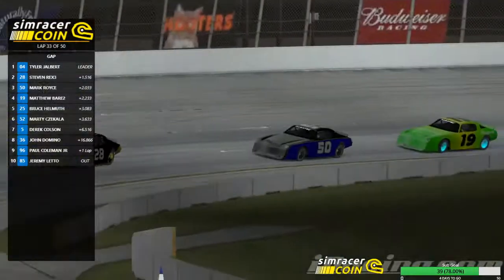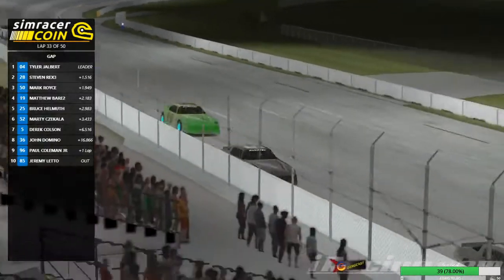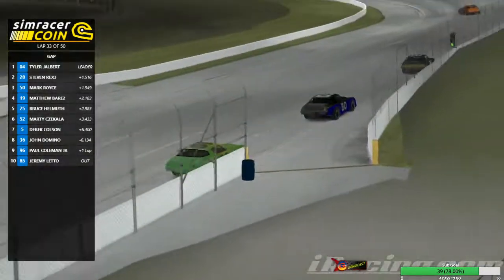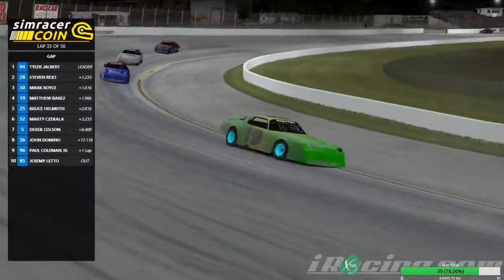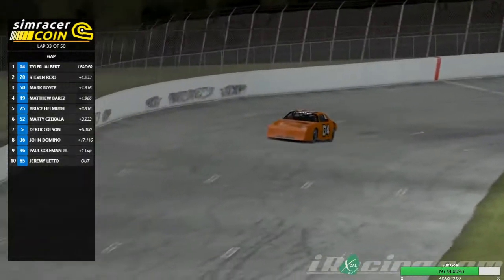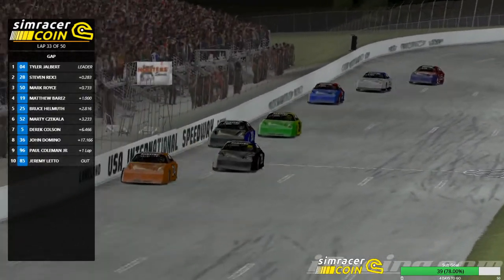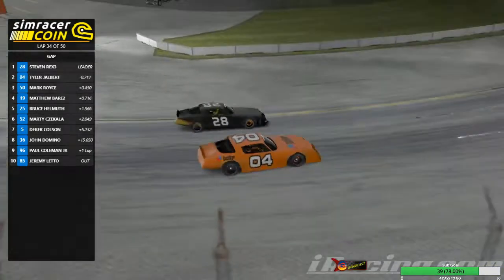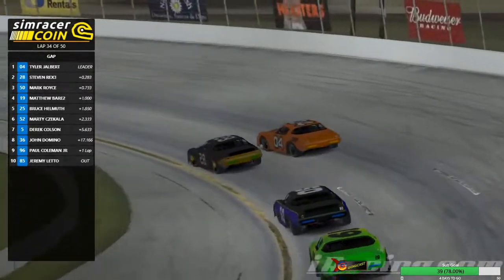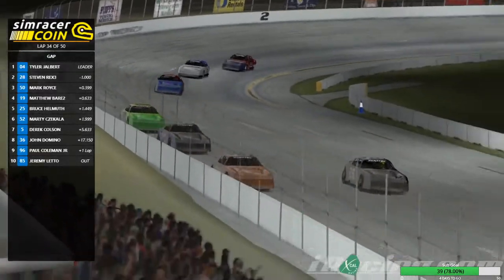We've been looking at this 19 still being a bit slower than everyone else now. He's just kind of falling behind. Ooh, Tyler Jalbert maybe making some contact with the outside wall here. So now the 28 goes down to the inside of the 0-4. 0-4 trying to battle on the outside.